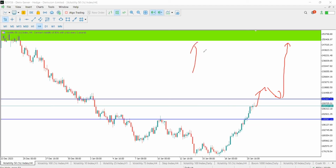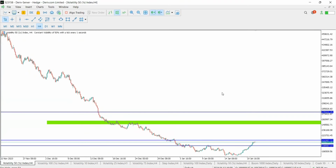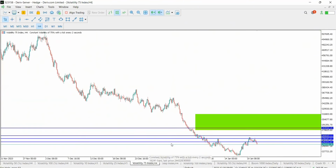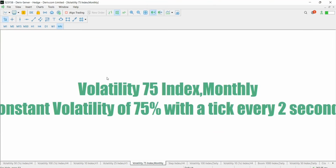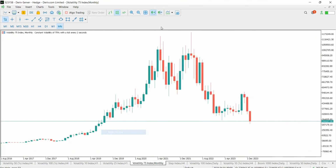Remember, our target is this area that we got from the hidden structure in the structure time frame, right? So those who trade V51S, I hope you can utilize this. Now, another one that we're going to be looking at is V75. Let me just clear this so that we have a clean chart.